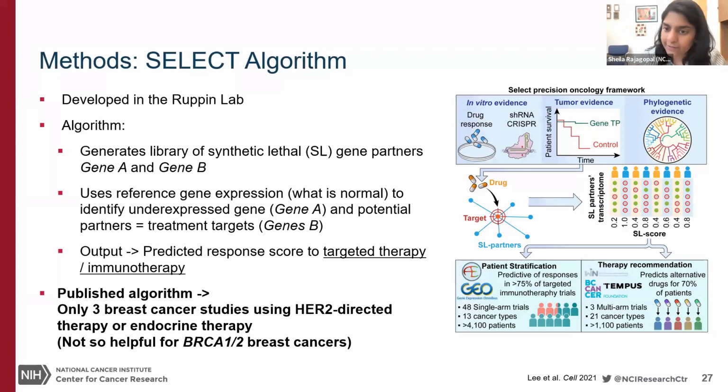So just to briefly summarize what this algorithm is, this was developed in the lab of Eitan Ruppin, one of the branch chiefs in the Cancer Data Science Group, intramurally at the National Cancer Institute. And the way that the algorithm works is there's sort of a library in progress. That's the top part in blue. And this library brings together these gene A's and gene B's that both need to be present or only one removed. If both are removed, you have synthetic lethality and the cancer cell can't live.